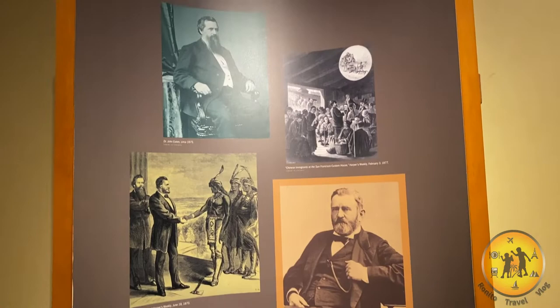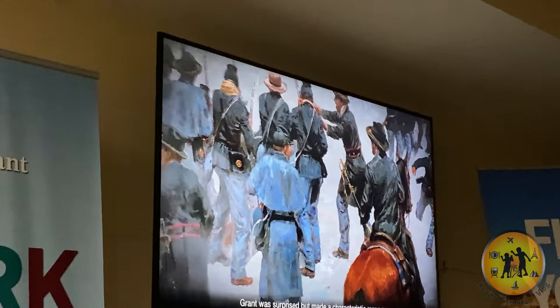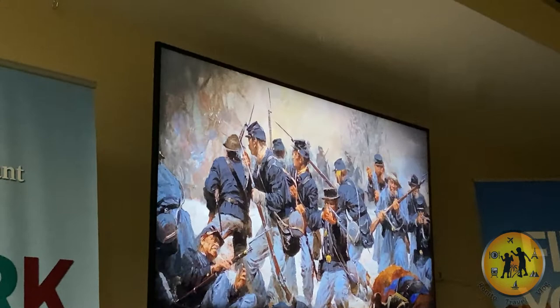On the icy morning of February 15th, Confederate forces stormed out of the fort. Grant was surprised, but made a characteristic response. Counterattack. His men swarmed over the fort's outer defenses, making the Confederate position untenable.